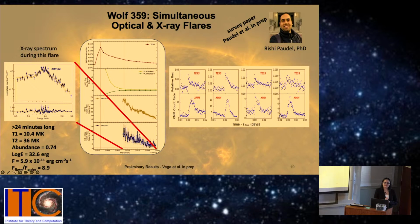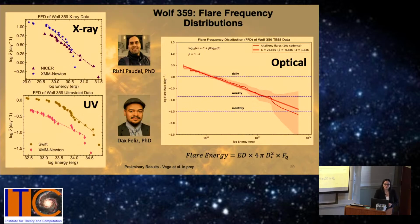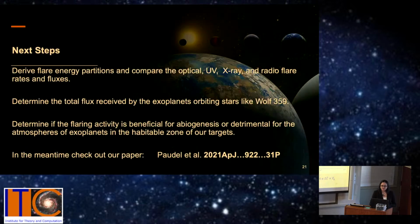We also have X-ray flares, and our resident X-ray astronomer, Rishi Paudel, is leading the X-ray observations. He's also the lead for our survey paper, and here are just some examples of an X-ray spectrum taken during this event. So this is an ongoing project. We have so much data that we're still working on it. But here are more results on those flare frequency distributions, where we're comparing optical, X-ray, and UV. This is a collaborative working project, so it's still not done.